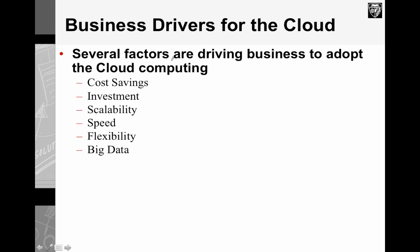There are several factors that are driving businesses to adopt cloud computing. They are cost savings, investment, scalability, speed, flexibility, and big data. So let's look at each one of these items.